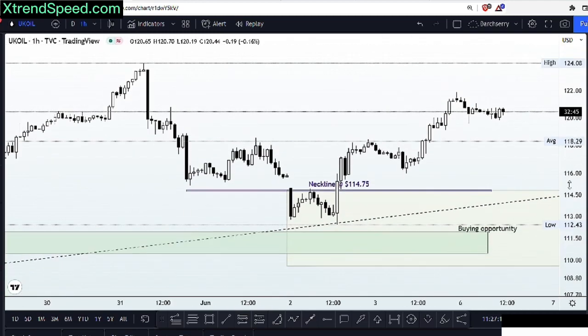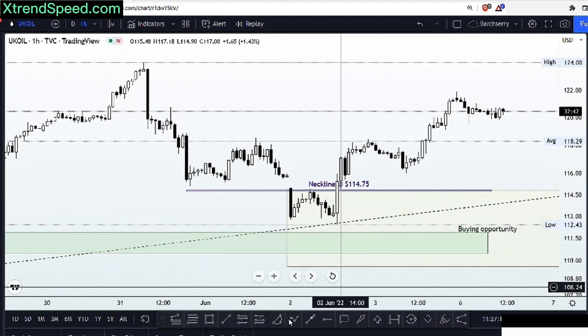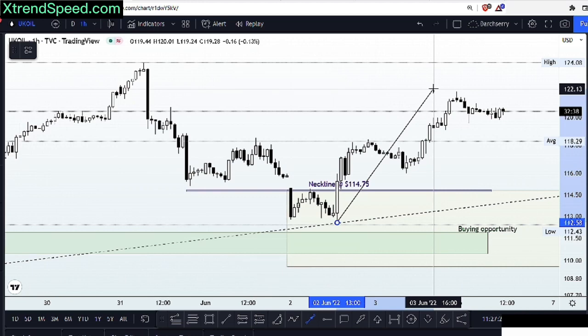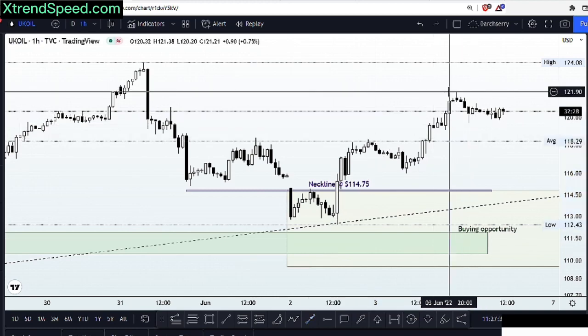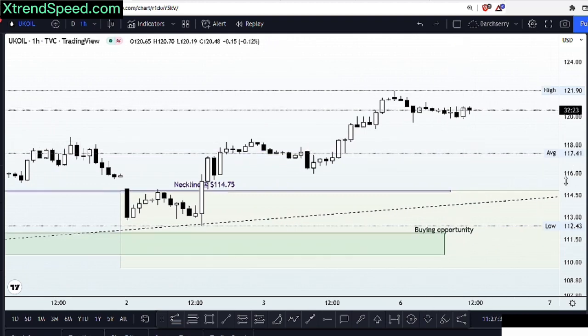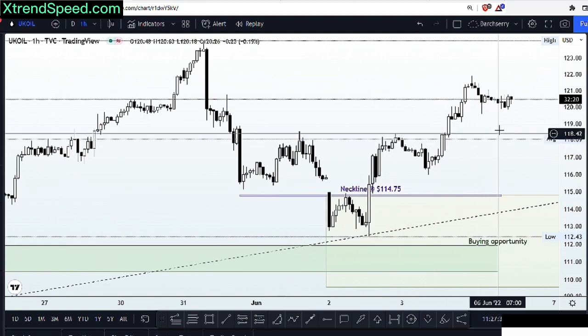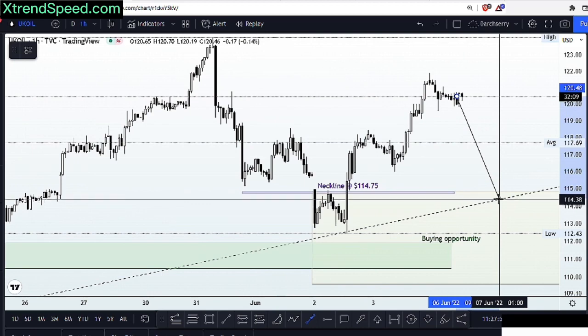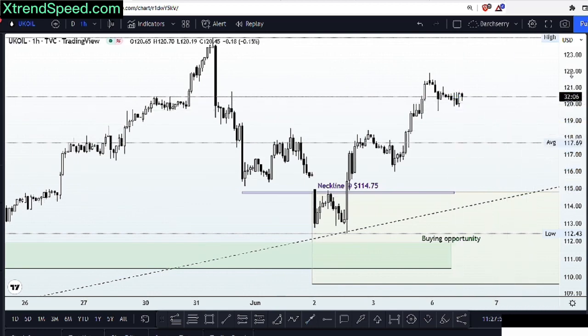Okay. So our buy opportunity zone has actually pushed price to the upside, and we saw price move over 800 pips in our favor from our buy opportunity zone. And since price tested $122, we begin to see selling opportunities coming in, which is not yet confirmed at the moment. And with what we are looking at this point in time, there is a possibility that price could come back down into the bullish trend line to incite a further trend continuation to the upside.